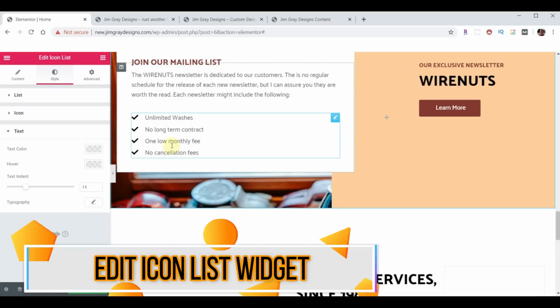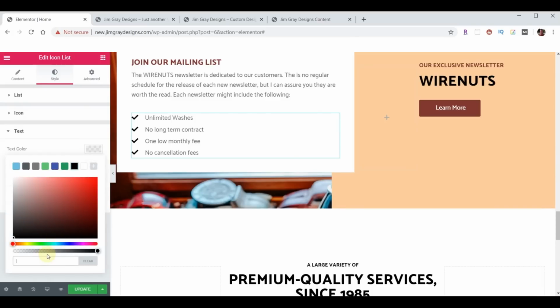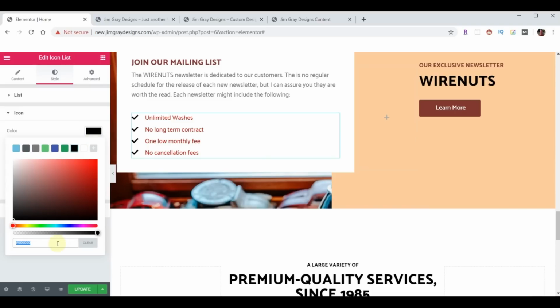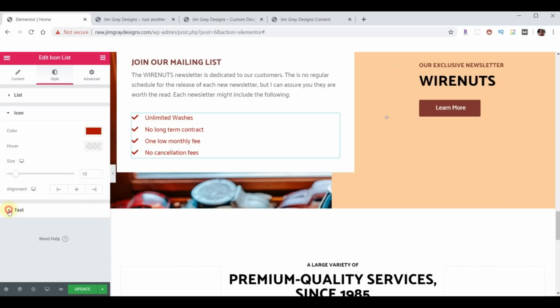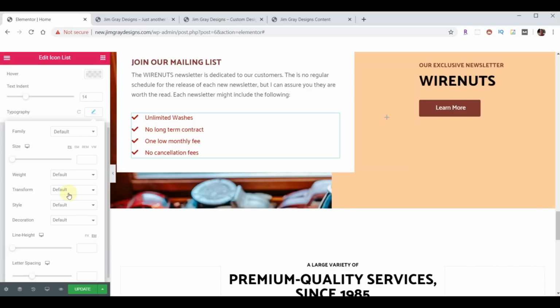So the first thing I want to do is make these red. So to do that, under Style, for text, we'll go ahead and change the color to our red. And then we'll go into the icon and change the color again to our red. And then I also want this text to be capitalized. So if I close that color out, inside of the text, inside of typography, there's a thing called Transform. And Transform allows me to make different changes like that. In this case, I want it capitalized. Capitalize only the first letter. I really want uppercase.